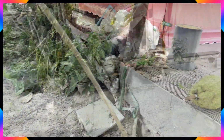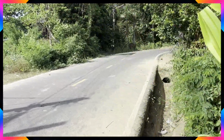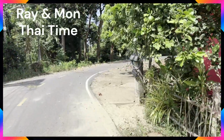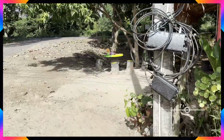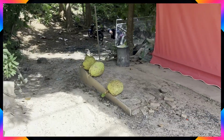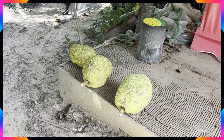Okay, so a little afternoon update for you. Had a little clean around the back here, not too much. Had a bit more welding on the fences, as we showed you earlier. Cut down the jackfruit, have all stopped dripping now, so they won't be so sticky on the inside.